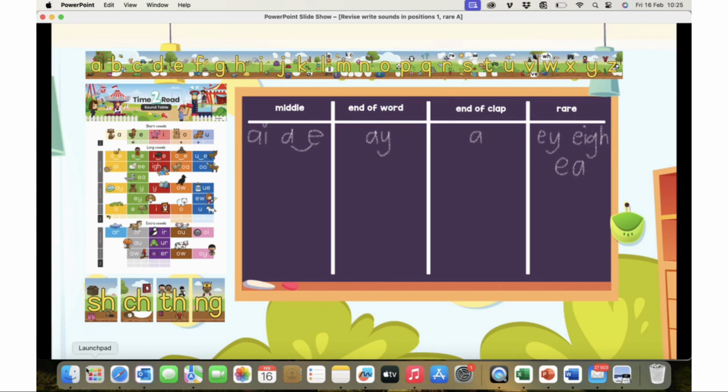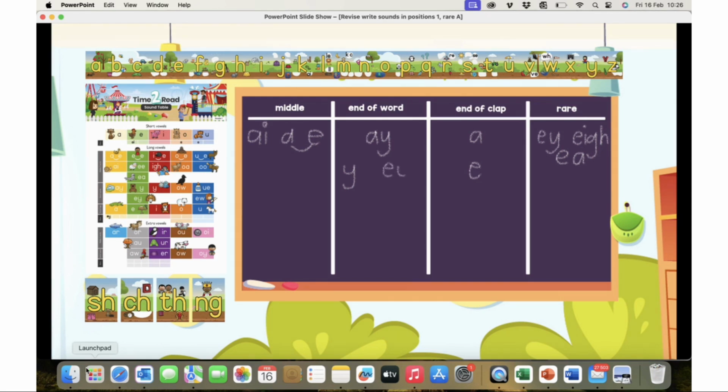Right, the next one I'm looking for is the E sound at the end of a clap. The E at the end of the clap. Yes, that's what it looks like. It's a standalone. Boys and girls, that is the E at the end of a word. Do you know the other E that we find at the end of a word? Well done, you are correct. That is those 2 E's at the end of words.